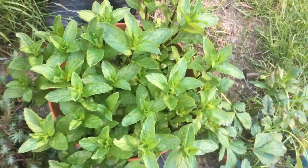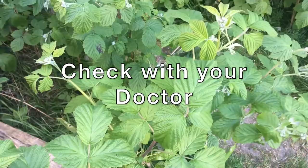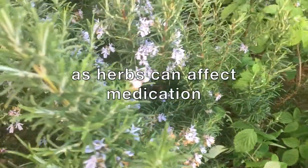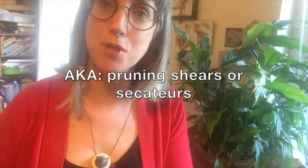But even plants such as mint, rosemary, or even raspberry leaves have certain qualities and properties, and they may interfere with any medications you're on, so you should check with your GP or general practitioner that it's safe to drink that tea. Now let's head out to the garden to pick some herbs. I've got my basket and my clippers.